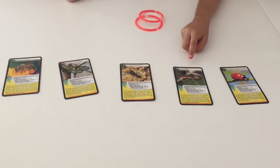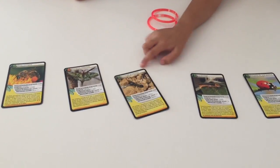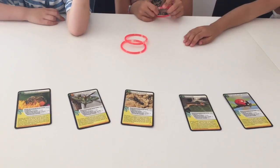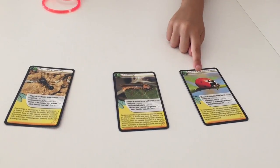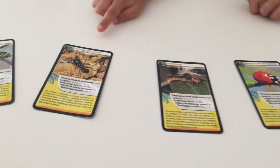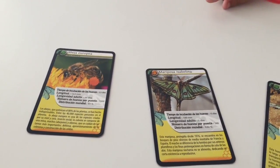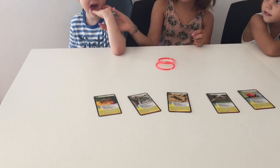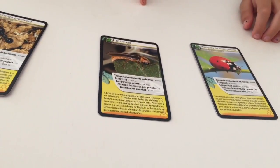Ladybird, firefly, ant, butterfly, bee. 那中文你会吗？Now she's going to say it in Chinese. 中文怎么说？七星瓢虫，萤火虫，蚂蚁，蝴蝶，蜜蜂。那我们最小的小东也给我们说一遍好不好？小东，你可以吗？英语的会吗？来，再给大家学一遍。第一个是什么？Ladybird.